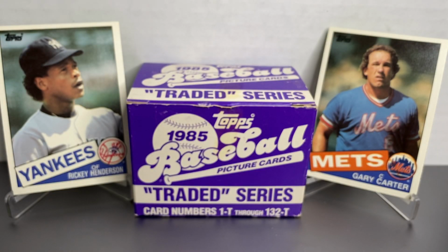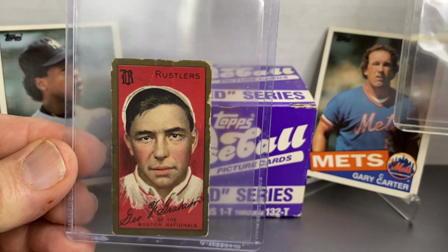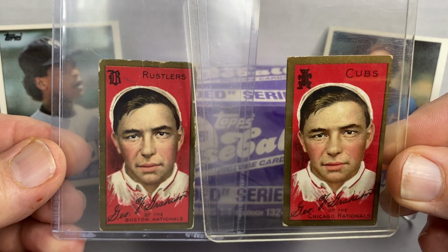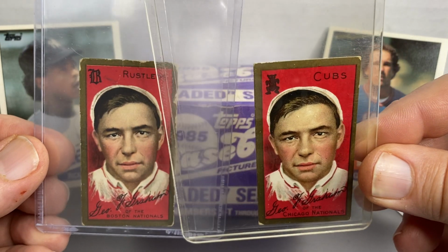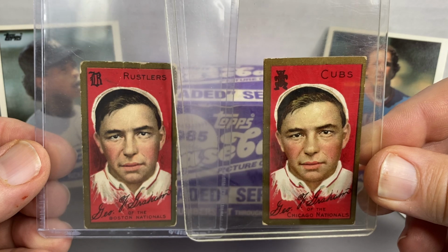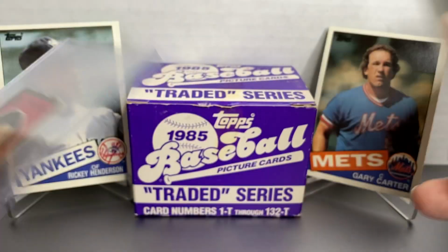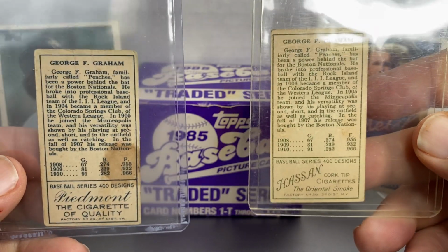And just like Sheen, Peaches Graham was traded on June 10th, 1911. So there's his original Boston Rustler. And there's the new Chicago Cubs. Exact same thing happened. They took off the B and put the Cub and changed the name from Rustlers to Cubs. No back change.